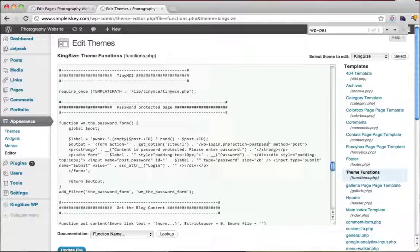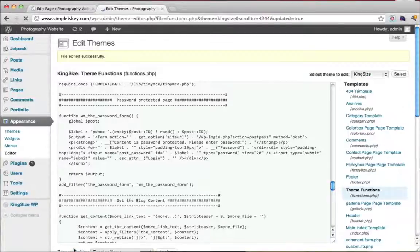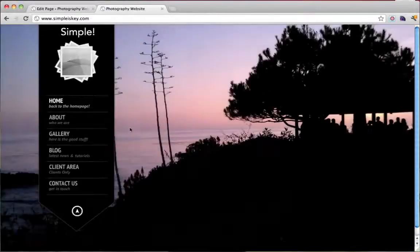Alright, and you just did some of your first coding, but you don't need to know what it means. It just allows it to work. That's all you need to know. So make sure you change it to this, make sure it looks exactly like this, or it could mess something up. Then we click update file. And it says file edited successfully, and we go back to our photography website.